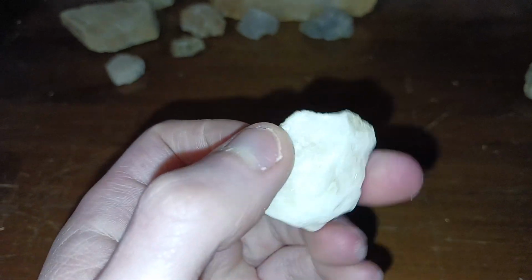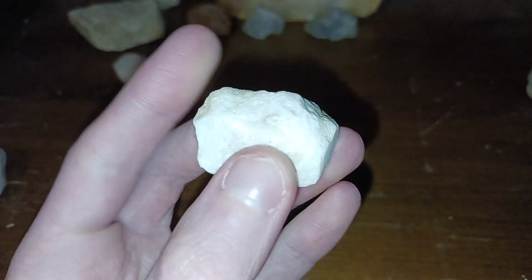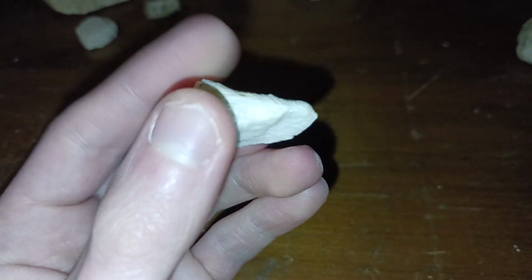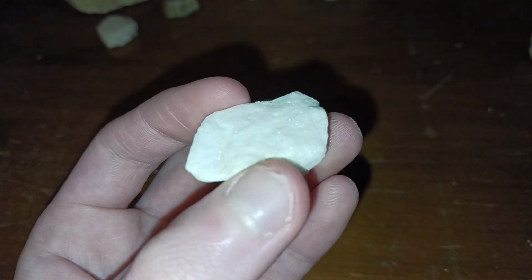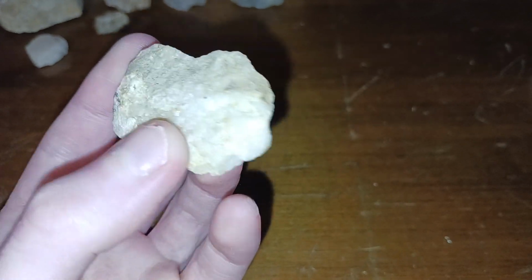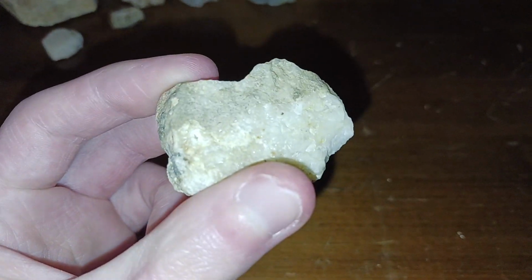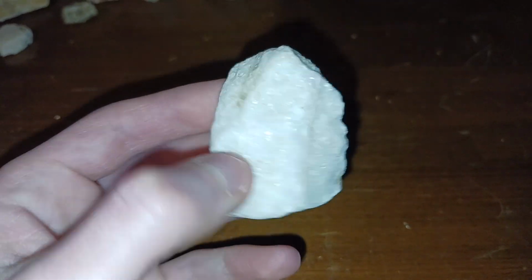Here's the second one. This could be quartz, but I'm not sure. Here's the third little guy. This one is a bit crusted up with dirt and grime, but I can tell it's milky because it has the white texture on it. And my biggest piece of milky quartz.